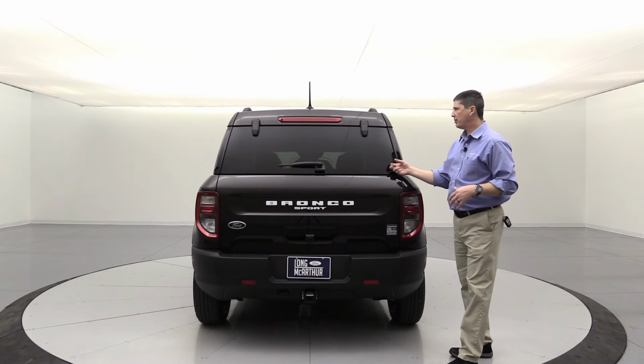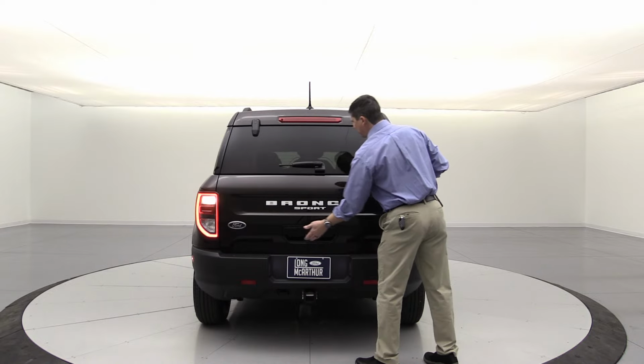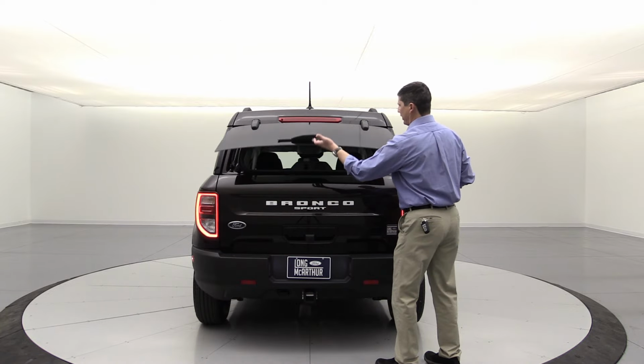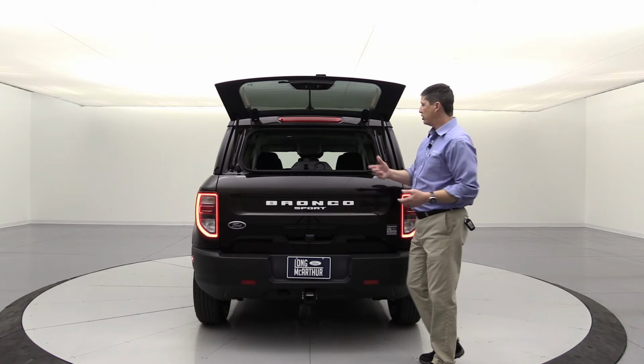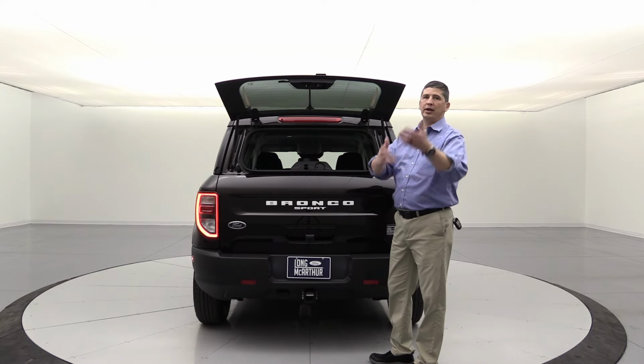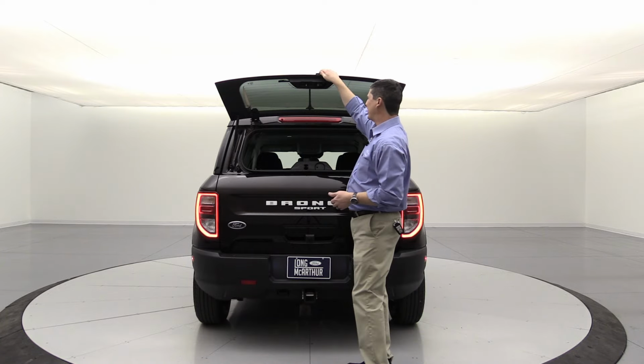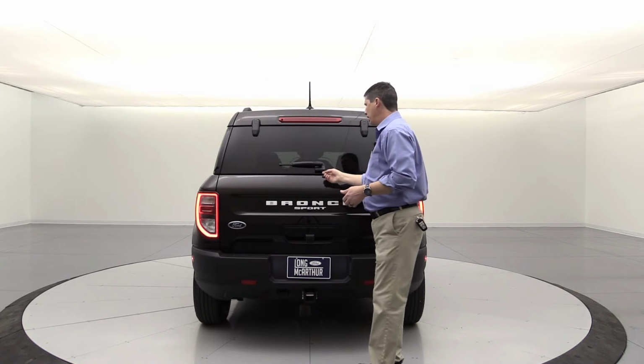And this glass does pop separate from the lift gate. So it's the button just on the left. Flip that, and then you can go ahead and use a little handle to open that up. That just allows you to get those last items out of there if you want to, so you don't have to lift a whole lift gate up if you want to get things out of the back. So pretty easy to just do that.